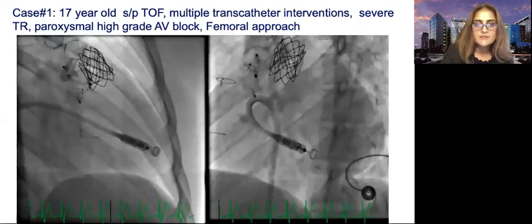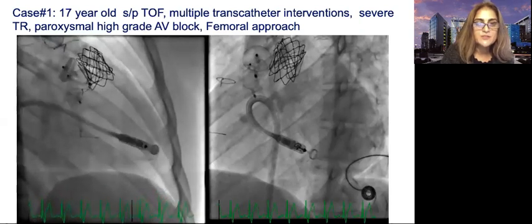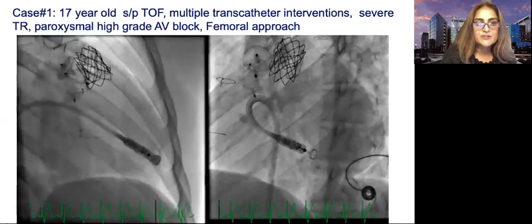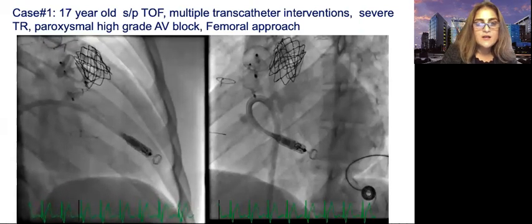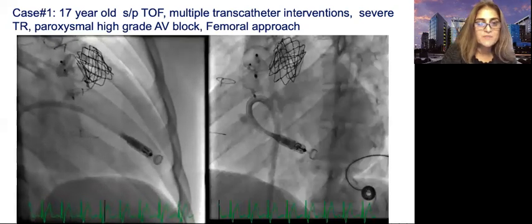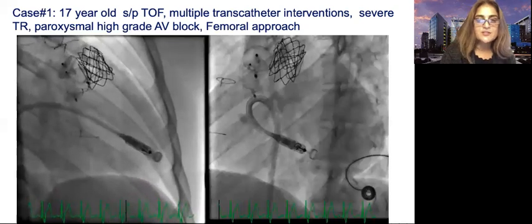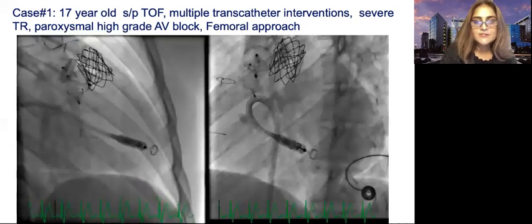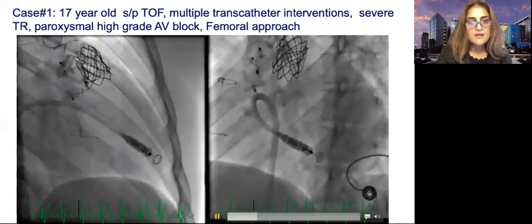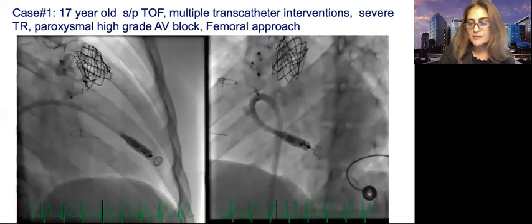This is our first case of the Micra. We implanted our first Micra in 2017 in a patient with tetralogy of Fallot who had multiple transcatheter interventions with severe tricuspid valve regurgitation and paroxysmal high-grade AV block. And here you can see that the Micra is still seated in the delivery cup, and the location for device implantation can be determined by contrast injection through the delivery catheter. And here you can see that we're puffing some contrast in, and the goal is really to seat it in a septal position, and utilizing both RAO and LAO views is useful in determining the location.